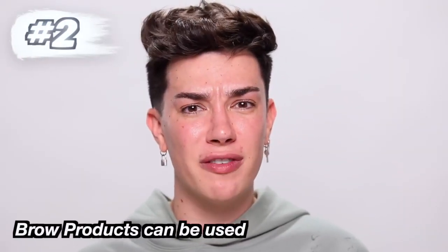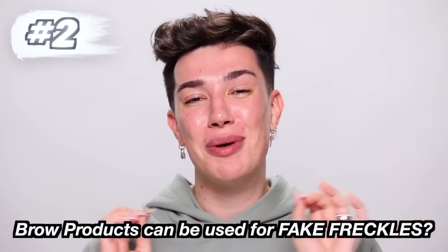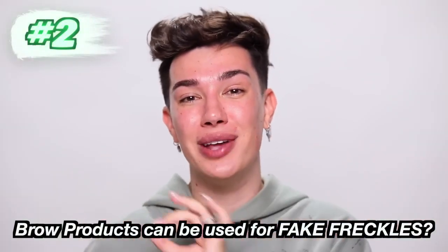Brow products can be used for fake freckles. This is 100% true, and I love doing this technique. There's a few fake freckle products on the market, but if you're not able to get your hands on one of those, your good old-fashioned brow pencil or brow marker can be a great alternative.